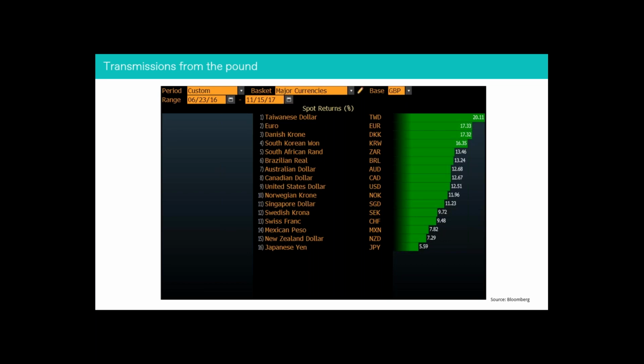So, of these major currencies, which we would typically help international marketplace sellers with, euro, South African rand, Australian dollar, US dollar, you can see that for the large part it's been at current pricing. I think when I finished off this presentation yesterday afternoon, about 12.5% is what sterling has fallen against these major currencies since that Brexit referendum.